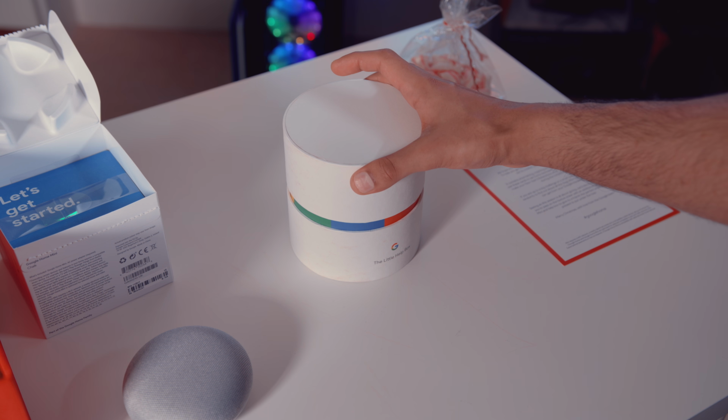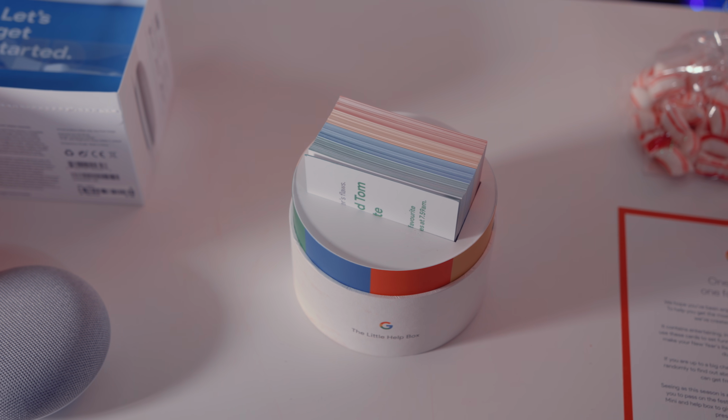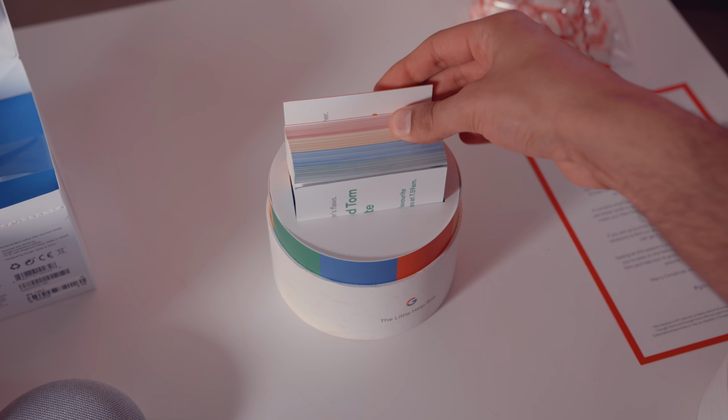Okay, taking the lid off this thing for the first time reveals what seems to be a stack of cards. So this wasn't quite what we expected over here, not sure what I did expect, but let's take a read at what they say.